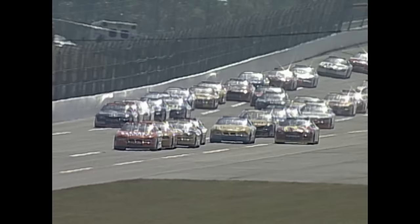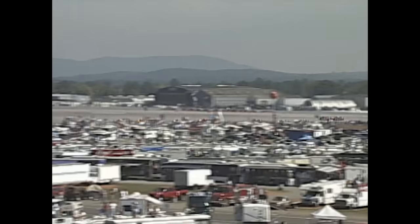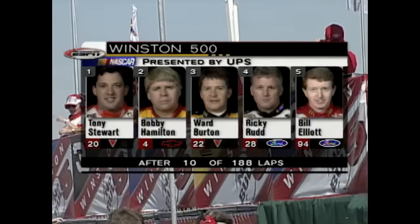Bill Elliott makes a move. As you watch Bill Elliott make his move, how many times this year have we said, as Awesome Bill makes a move back in line, that sensational sophomore Tony Stewart is leading today in NASCAR Winston Cup competition. The Home Depot colors of Joe Gibbs Racing Team showing the way after 10 of 188 laps are complete.